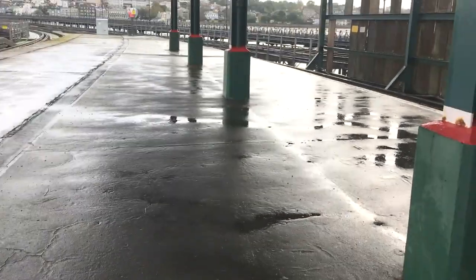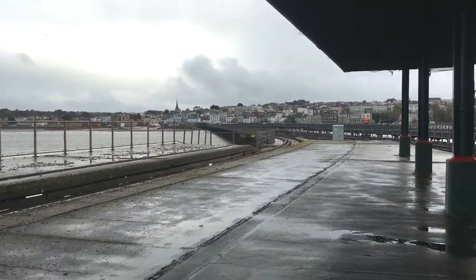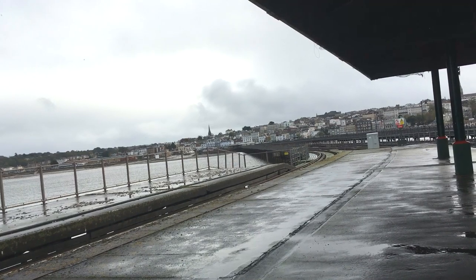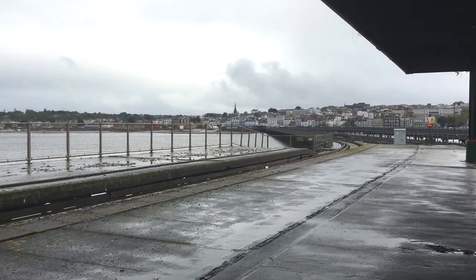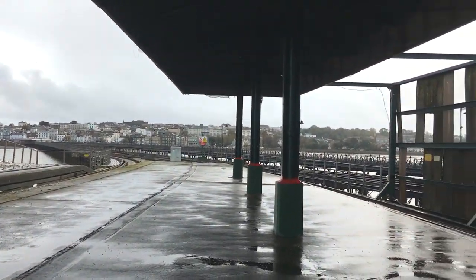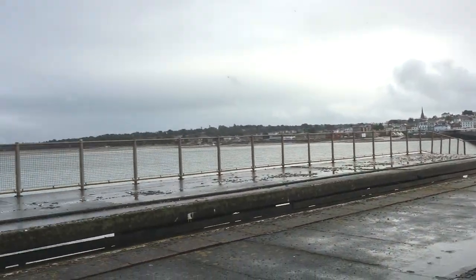The 483006 should be arriving at Esplanade in a couple of minutes, and then pulling up here at a speed of 20 miles an hour. I can see Bembridge in the distance from here, I think. So, not much else to say. I said that a couple of times, but sometimes I keep coming up with stuff to say.